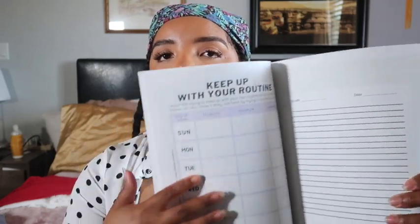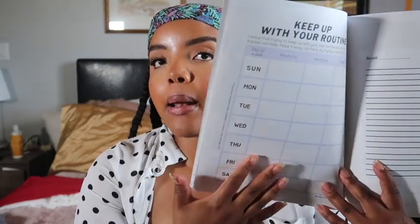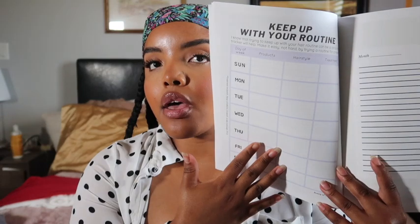Okay, so then you have a routine tracker. I know that keeping up with your hair routine can be a lot, but this tracker will help make it easy, not hard, by trying a routine for a month. As with the product likes and dislikes trackers, I only created one routine tracker for the beginning of the month, and you want to do this for the whole month.